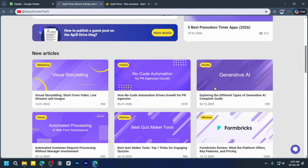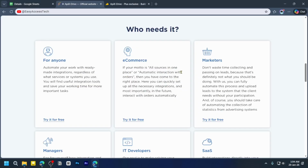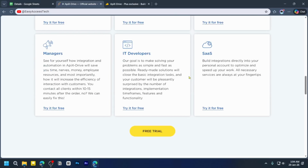Another helpful feature is multi-step workflows. You can chain multiple actions together in a simple automation. So, tasks that normally take many steps can be completed instantly. This is ideal for handling complex business processes efficiently. ApiX-Drive is particularly useful for freelancers, online business owners, marketers, and agencies who manage multiple tools and want to streamline operations. It removes the need for manual data entry and helps your business run smoothly.